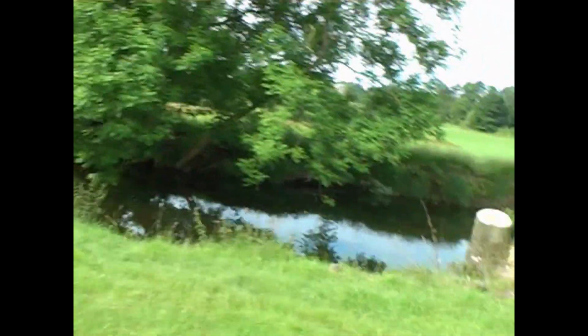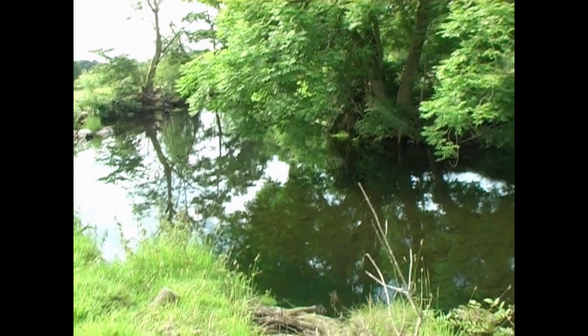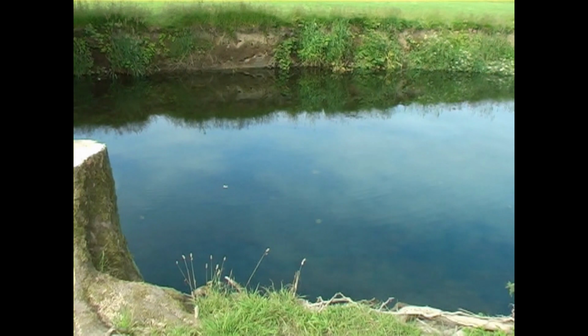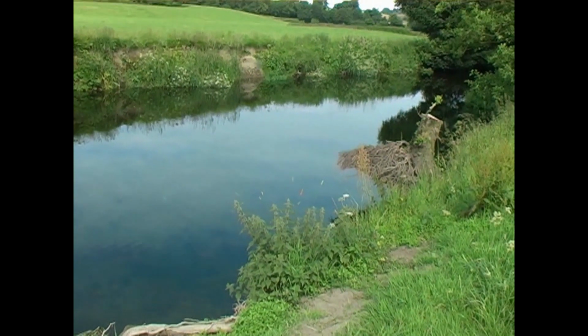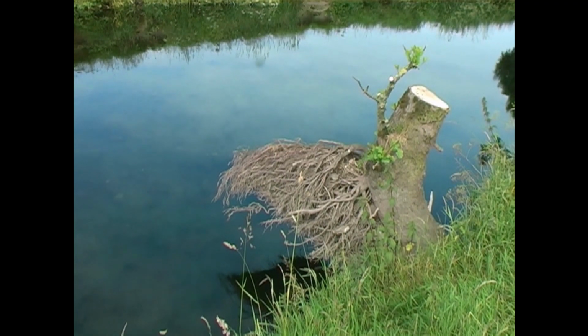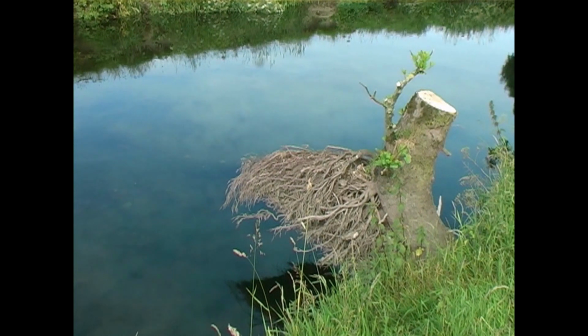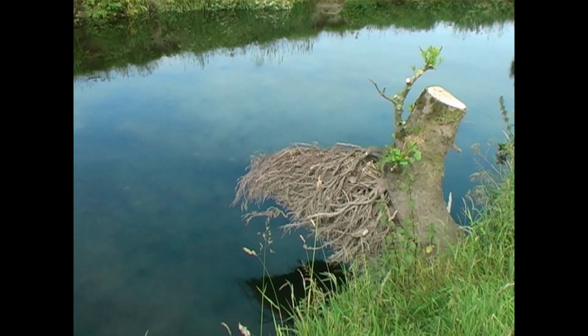And this is a lovely little river here. I think this is the Loon. Quite still at the moment. Though the river's quite still today, I could imagine it being quite a roaring river at one time, looking at this tree stump where the ground has gone away from underneath the tree roots.